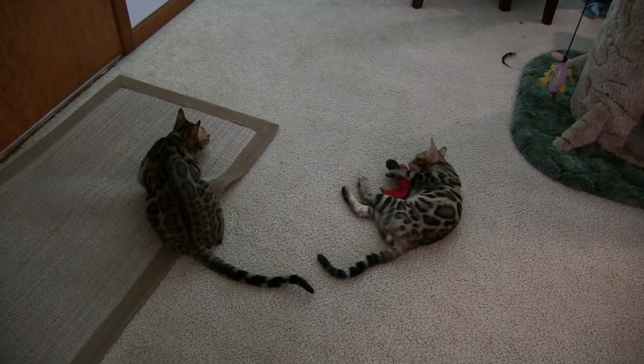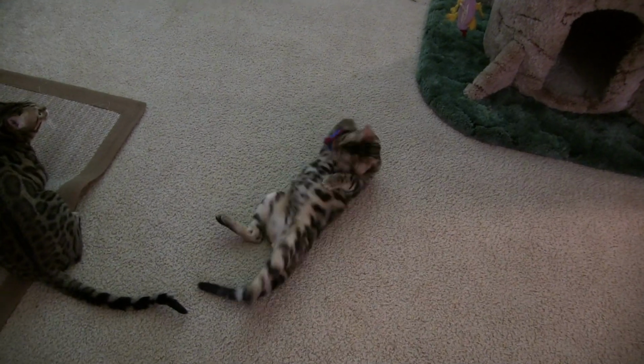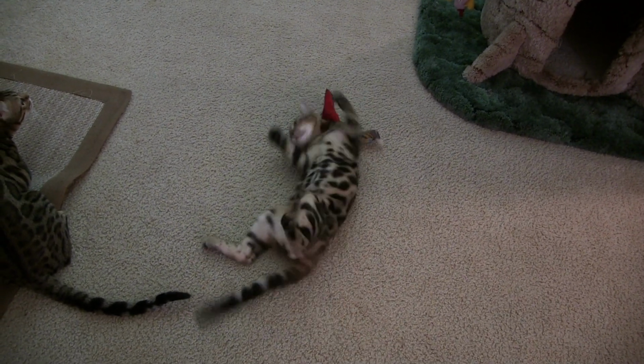So what we'll do is we'll take him into the bedroom just by himself, and we'll use the wand toy and we'll wear him out. So that way when we let him back out in the house, he's not jumping on Basha.